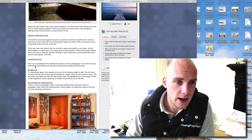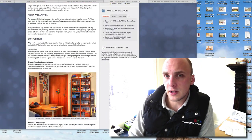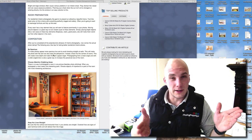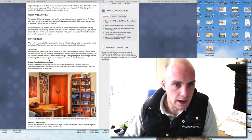I would agree with that. This will create more depth and make the room appear larger. I would also say there's certain times where, sometimes a room is very well symmetrical, and it's quite cool to get it spot on in the middle. But generally that doesn't really ever happen.